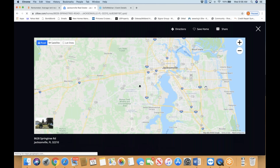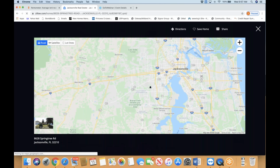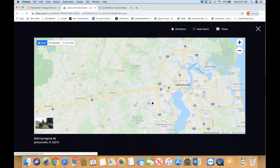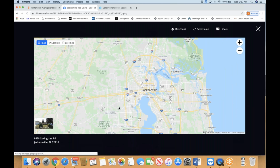We have promoted several VA foreclosures in recent months. Some of them are in the suburbs of St. John's, which is down here. Some of it is in Orange Park, and in this particular case, it is to the southwest of downtown Jacksonville, around 10 miles away. And like I said, there's tremendous population, real estate, and economic growth going on in Jacksonville.